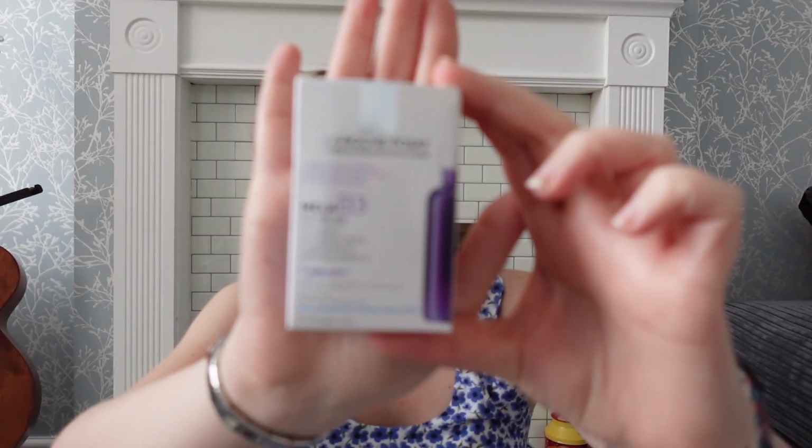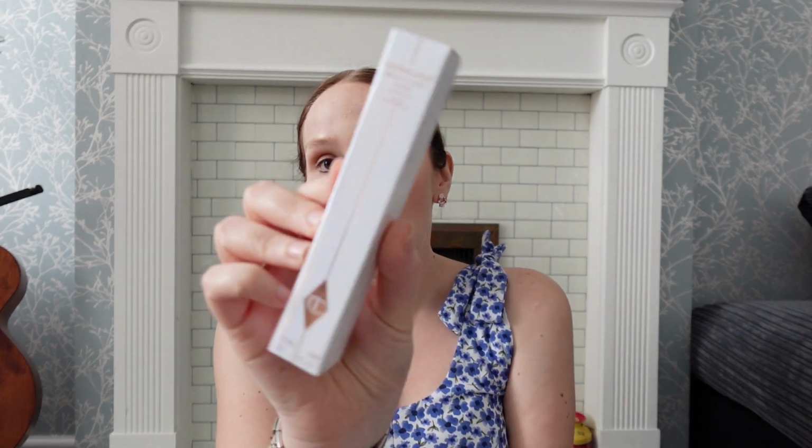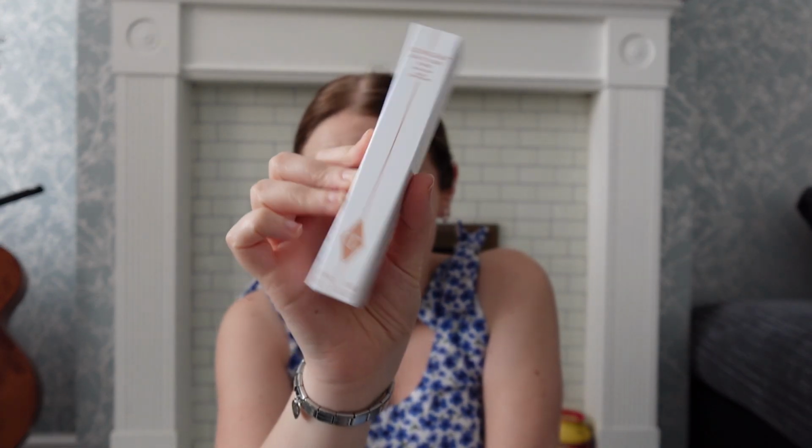I have the La Roche-Posay Serum for intensive anti-dark spots, which I've got some here on my forehead. I haven't tried much from La Roche-Posay, so I'm looking forward to seeing whether that makes any difference to these up here. I then have a Charlotte Tilbury Glowgasm Beauty Light Wand in Peachgasm. I have the one in Pinkgasm, and I do like it. So when I saw that that was in here as well, this alone is I think £30 or over, and this box was pretty much that.